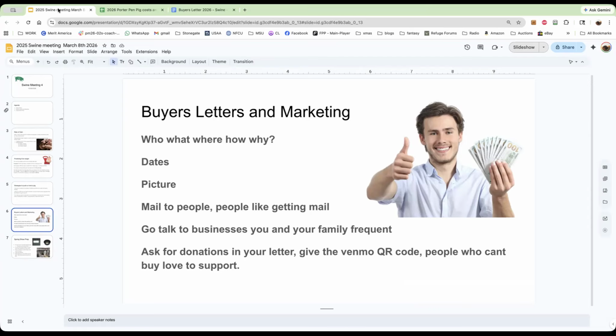So when they buy your animal, your information will go with the pigs to the butcher, and then a few days later, or the next day, or the day after, the butcher will call that person and ask them how they want their pig prepared. They've got a whole sheet of questions: how they want the bacon, do you want sausage or not, do you want pork chops, all kinds of questions. And then that person answers those questions.